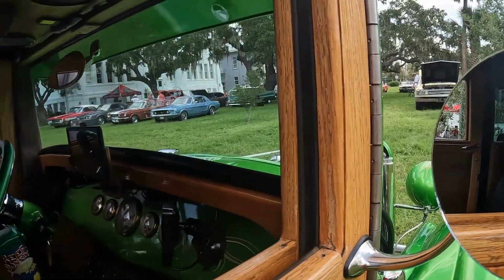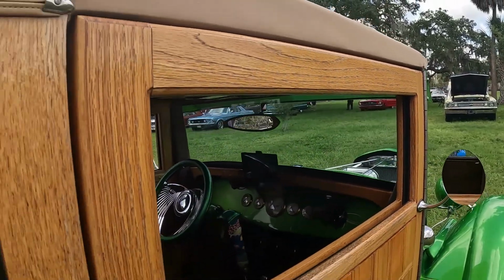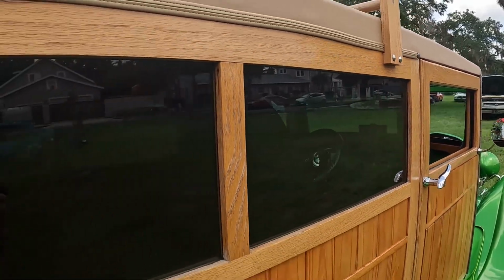Yeah. All right. But I drive it every day as long as it's not raining. Right. Yeah, no sense of having it sitting in the garage.